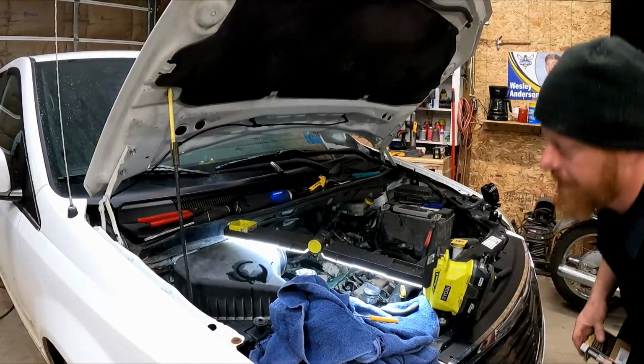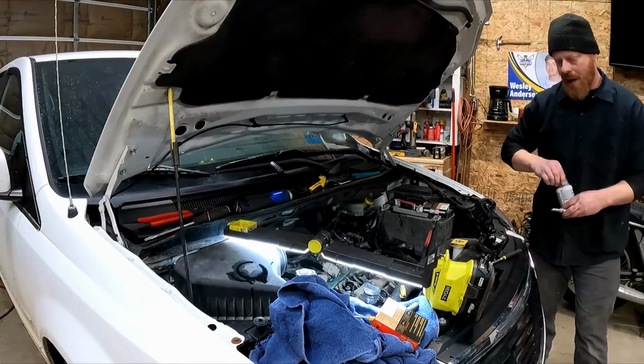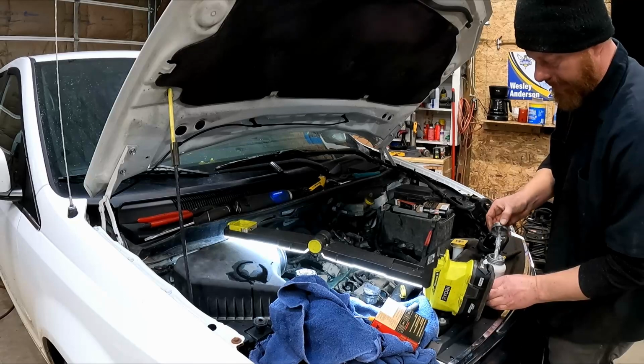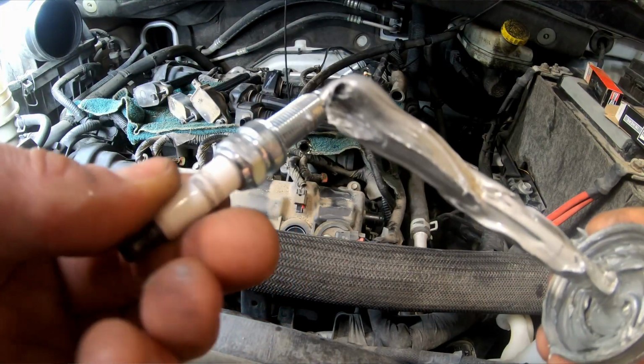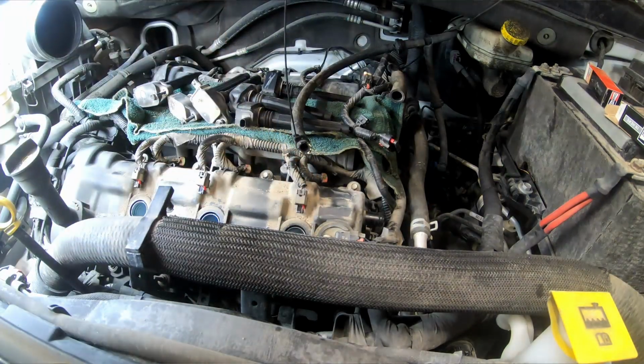Oops, dropped them. All right, so we're gonna tackle these front spark plugs first. I was always told that you never try and gap iridium plugs. Let's put just a little bit of anti-seize on here. All right, we'll lower him down in there.